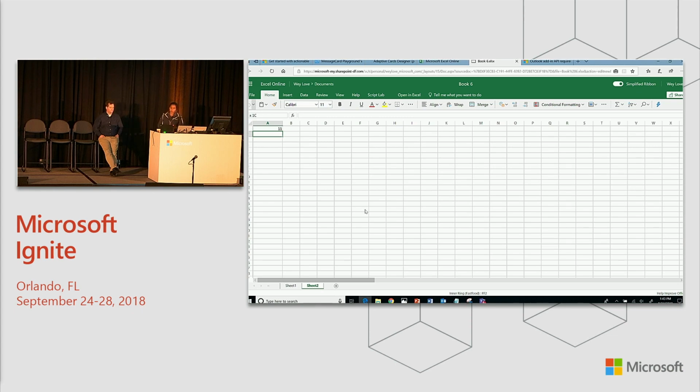And so there could be other examples that may be interesting. Maybe you're in finance and you want to know the stock price, right? So, and maybe we say, we want to know the stock price of Microsoft. And it will tell you that as well.